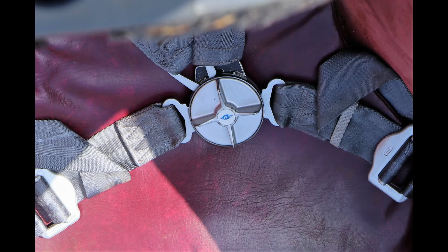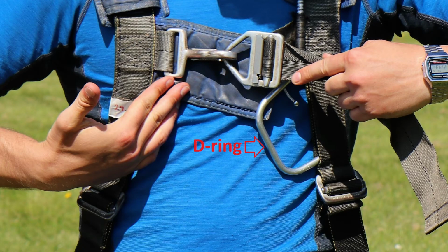Twist the big buckle 45 degrees in either direction. All of the straps will fall out. Third, climb out of the aircraft. Carefully, we do not want to scratch it. Finally, as soon as you are clear of the aircraft, grasp the big D-ring in the right hand. Pull it out of the Velcro and then straight down as far as you can. This will deploy the parachute.